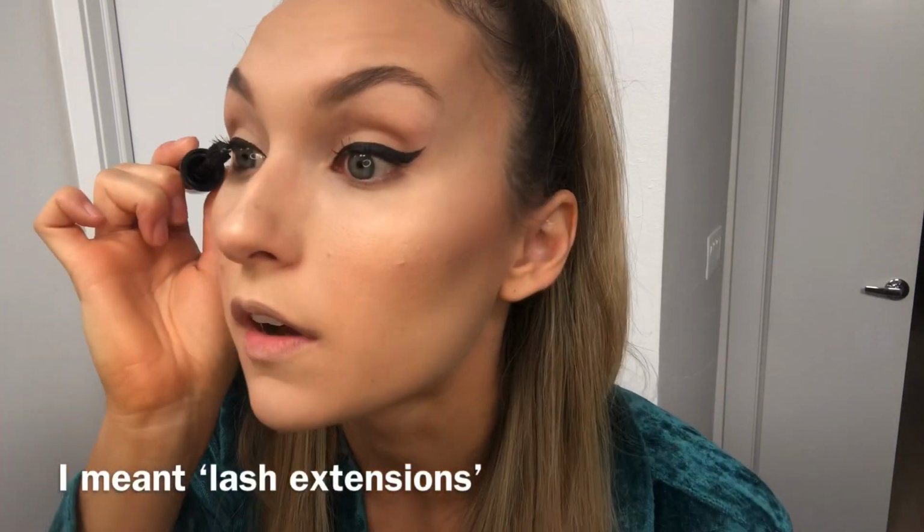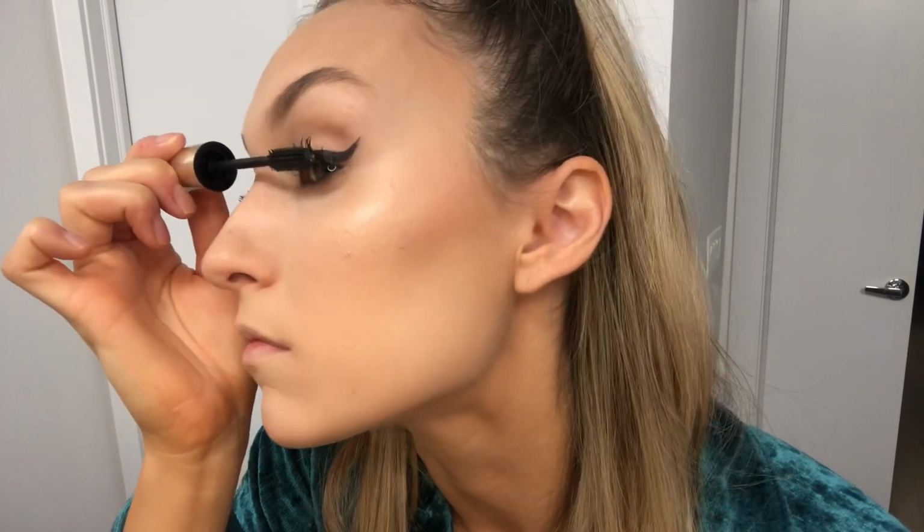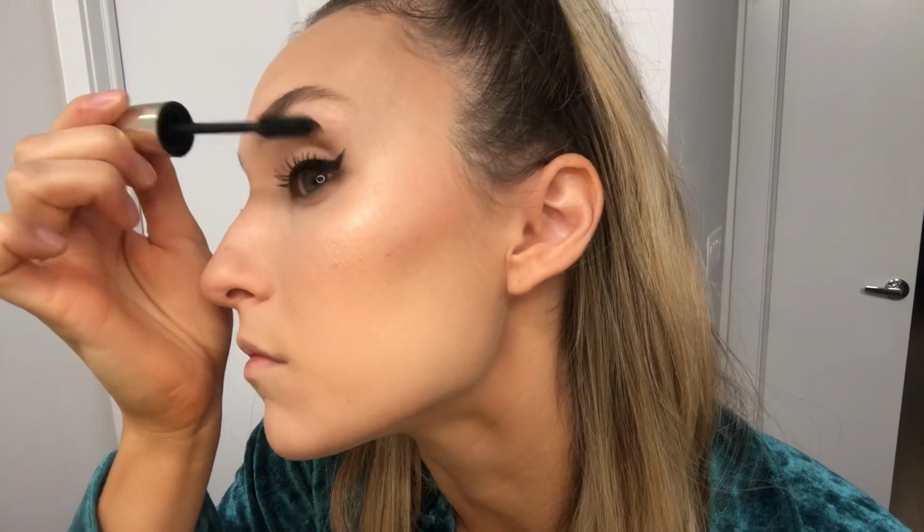Some of you are probably like, why don't you have fake lashes? I am so afraid of getting fake lashes because of it ripping my eyelashes out. Okay, now I just put a little bit of mascara underneath. Boom. All right, now lastly, I'm gonna put on some lips.